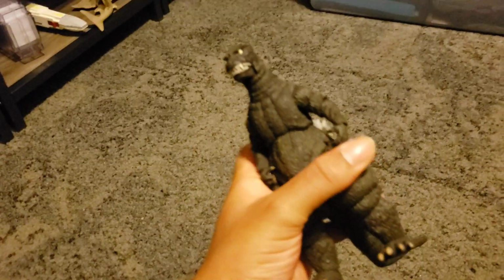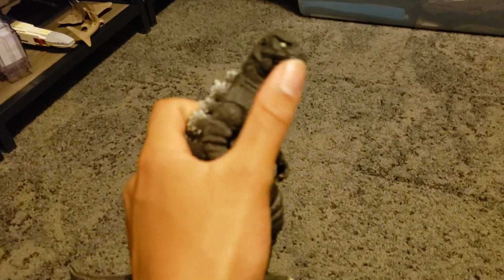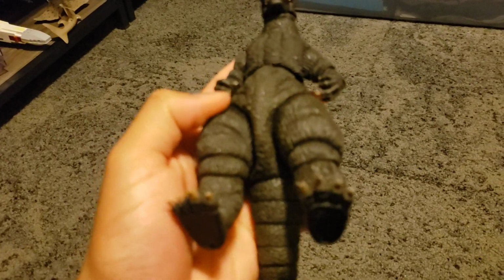On to the next figure. My next figure is the 1984 Godzilla NECA. This is the newer version where they changed his dorsal fins. I really like him.